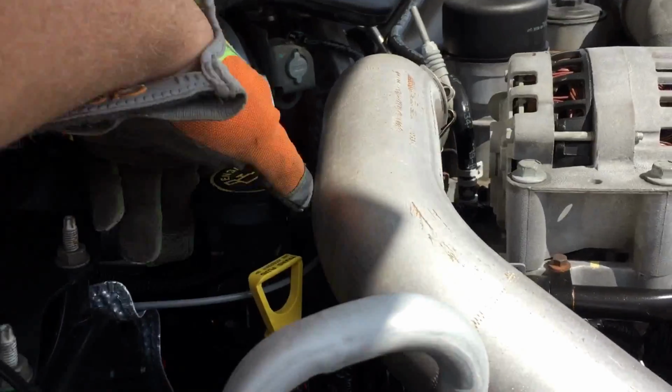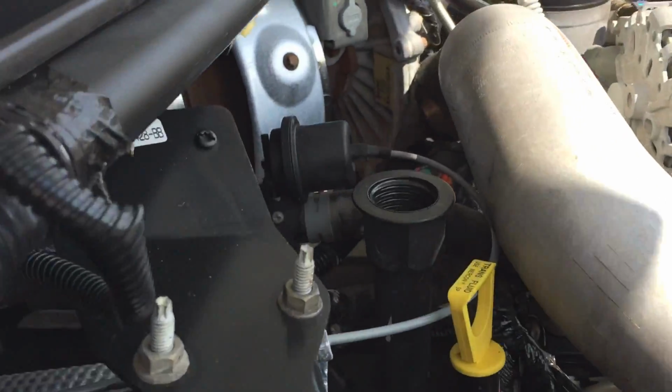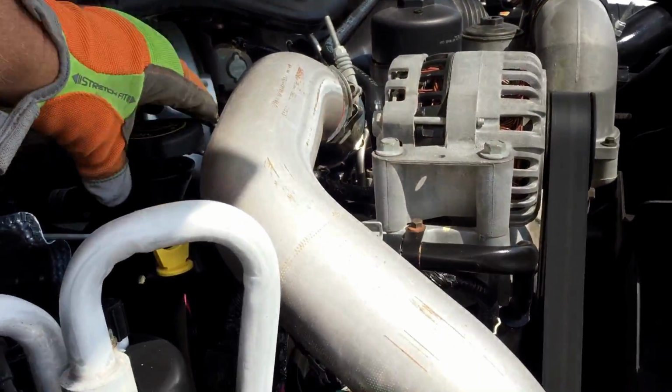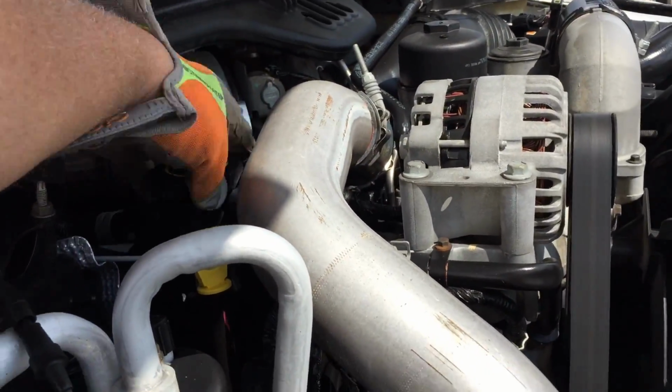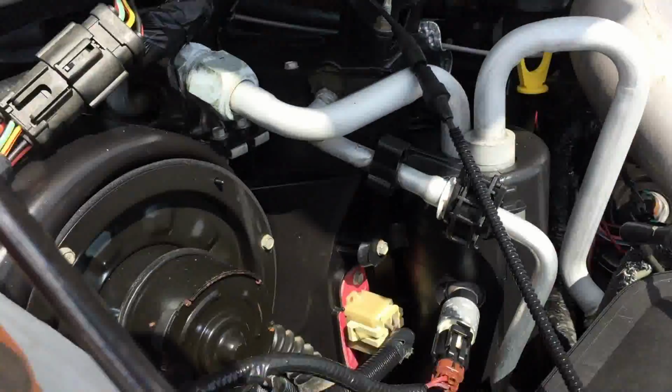Put the hands here. Looking for blow-by here, and there's none. And interestingly enough, we did not change the oil, and there's none. So that would indicate that they took care of the motor on this thing pretty well.